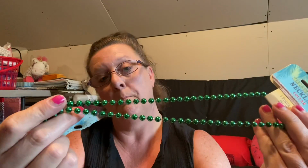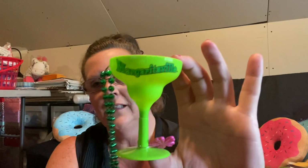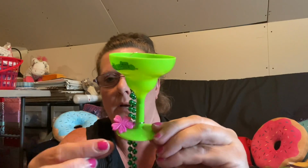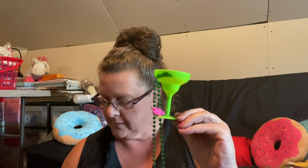You have these, I call them Mardi Gras beads, you know, show your boobs and get some beads. Well, you don't always have to show your boobs, but it helps. Anyways, you've got these green beads. And then look at this little margarita cup. On the front it says Margaritaville, and then you have this little flower. Is this a lotus flower? Is that what I'm trying to think of? Maybe I'm saying it wrong. See the little flower? Even if you decided to take off the beads, like that one is, you could use this on a 3-tier tray, say you're having a party, or a 2-tier tray, why not? Or wear it around your neck like it's meant to be.